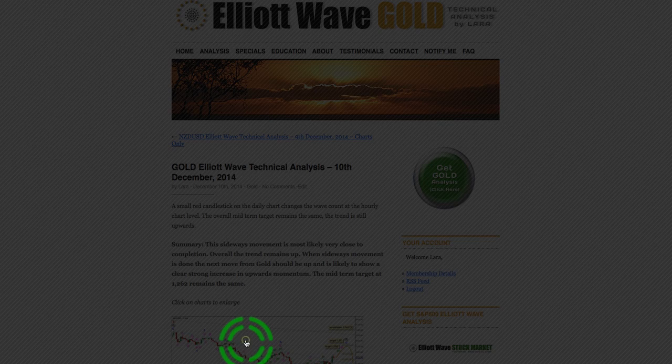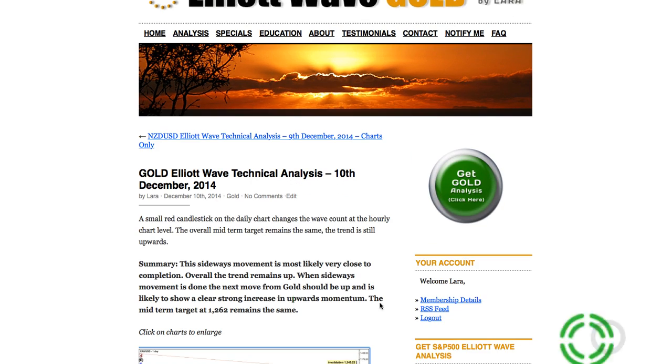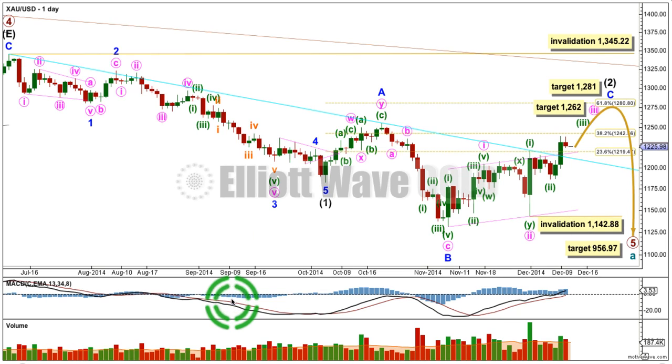Let's have a look at the daily wave count. Actually, I just need to move everything up a little bit higher for you so you can see that. That's better. At the daily chart level, my wave count sees primary wave 4 over here as a huge regular contracting triangle lasting 54 weeks, showing perfect alternation with the regular running flat of primary 2, which lasted 53 weeks and was very deep. So this is where primary 4 ends and this is where primary 5 begins.